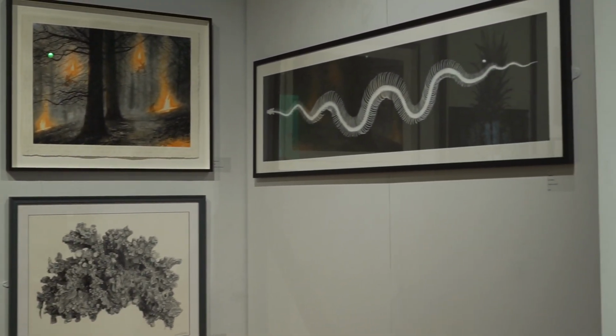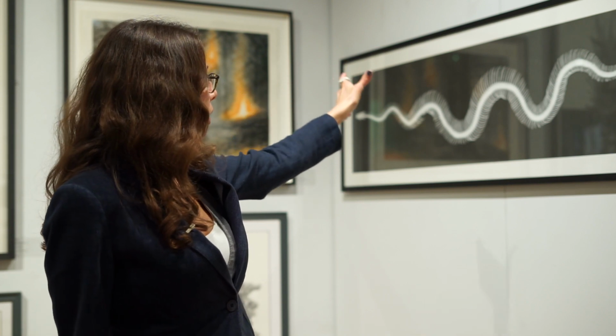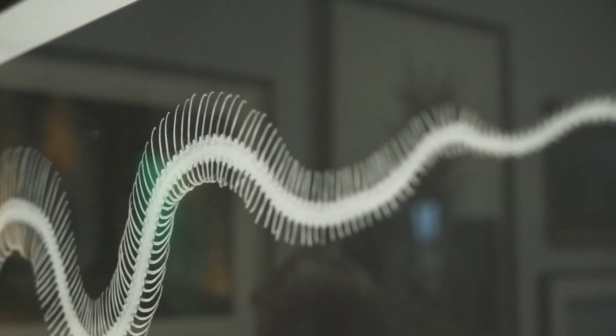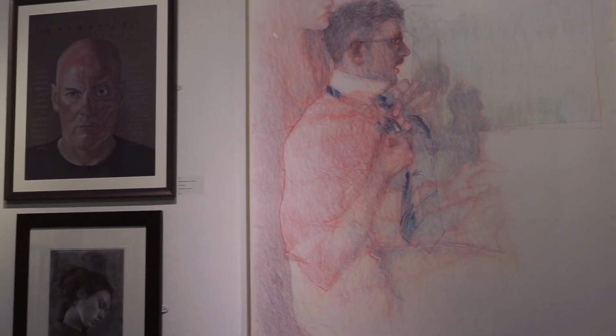Here we have a beautiful graphite piece, high contrast with the winding shape of the skeleton of a boa constrictor winding its way across the gallery wall. It seems that even though this is a skeleton, it has come out of the museum case and almost been brought back to life here on the gallery walls.